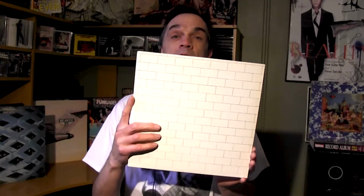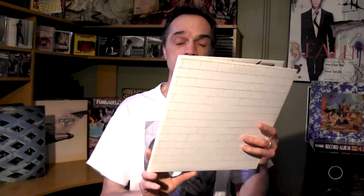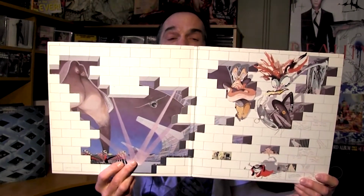Now The Wall is an example of sort of both functions of a Gatefold album cover. You have the art, which extends the front and the back cover when you open it up and through the interior of the album as well. Then you also have the practicality and the storage of it. It's a double album, so you need two sleeves to put the records in. That's why you need to have a Gatefold album cover.